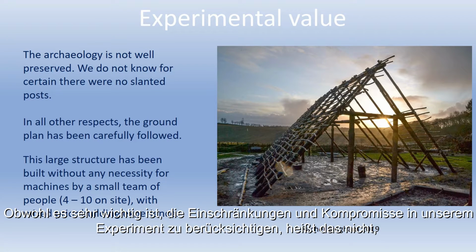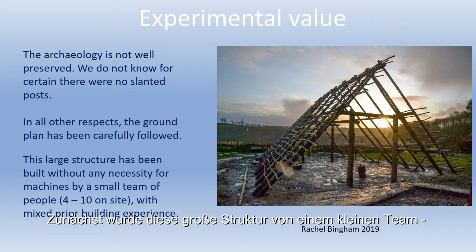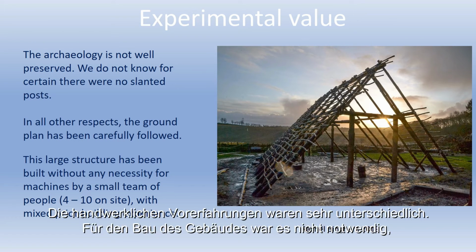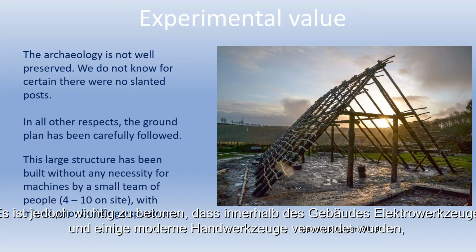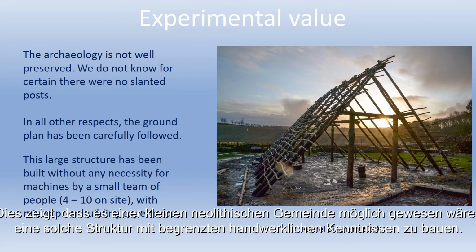While it's very important that we acknowledge these limitations in our experiment, that does not mean the experiment is not worthwhile. To begin with, our building's been constructed by a relatively small team. We've had typically 4 to 6 people and no more than 10 people involved with construction at any one time. It has not been necessary for us to rely on machinery or power tools to construct any of the elements of the building. It's important for me to clarify that we did use power tools in the construction, but these were only used for convenience. All of the techniques that those tools were applied to had already been justified experimentally using mock Neolithic tools and technology. So these aspects of our approach clearly demonstrate that a relatively small number of people with quite minimal building skills can create a large and ambitious structure.